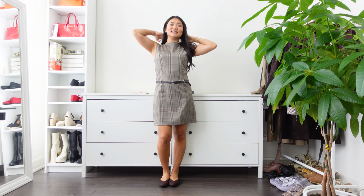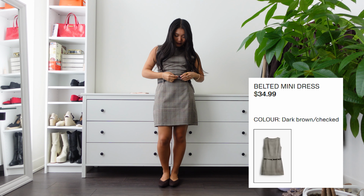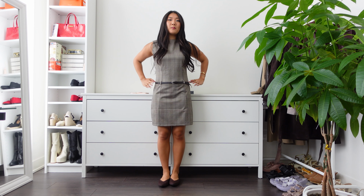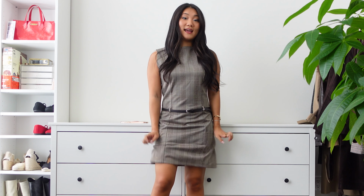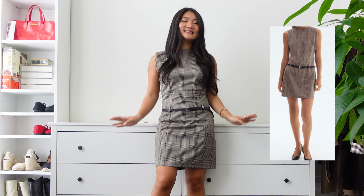Alright, so this is the next item. I got size small, my usual size, and the belt is pretty loose, and I feel like it's supposed to be a little bit lower, but also shorter. But again, I'm 5'2", so this is how it fits, not how the model wears it.